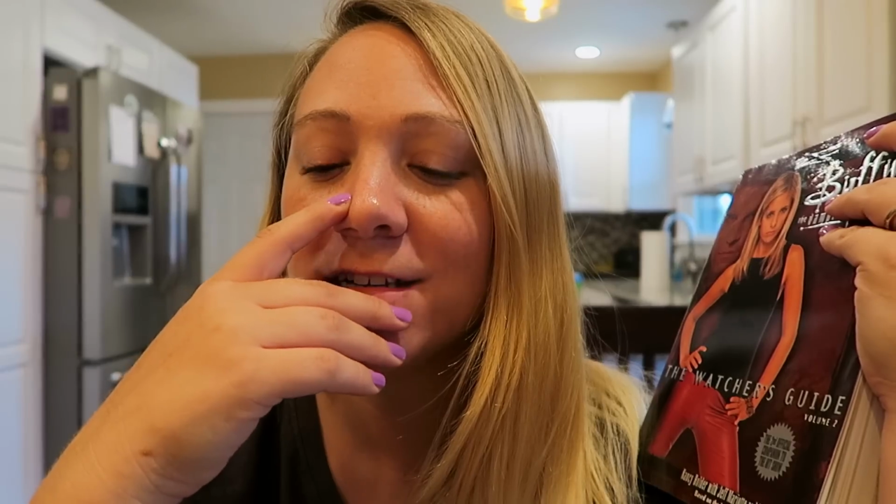I had all the Watcher's Guides. There's 3 of them. I had the script books. I had the monster book. I had novels, and I got picked on a lot in high school, particularly for my Buffy love, and I think after that, I just threw away it all, which I'm really mad at myself for doing that because I had all those amazing books, and now I'm buying them all back when I bought them when I was younger anyway. But either way, I have it now.